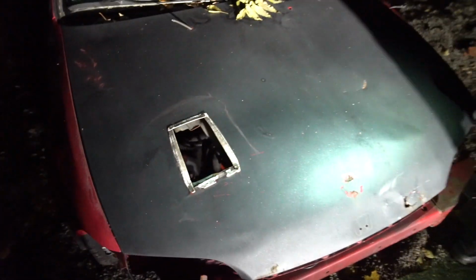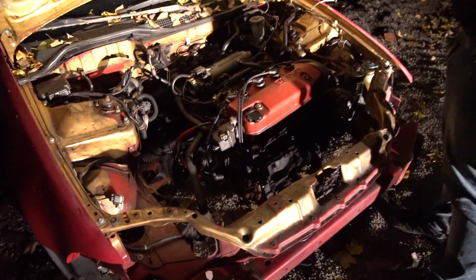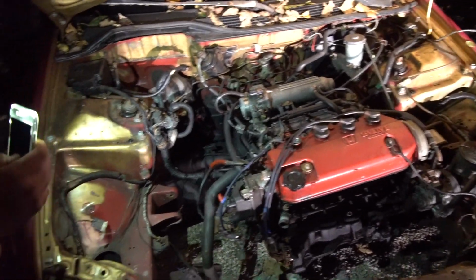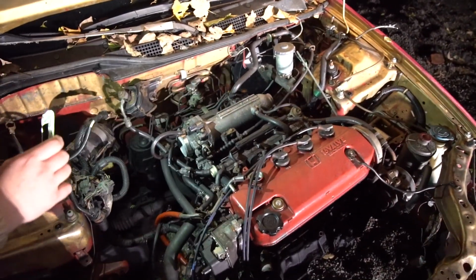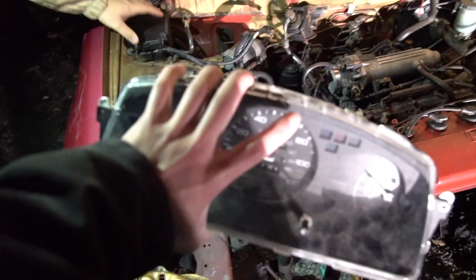And I can't remember if there's anything in here that may be helpful to us, but might as well check while we're here. Oh, there's a motor. It's so funny, because this is literally the Del Sol when we first started working on it. Completely gold under the hood, red valve cover, and just trashed. Everything trashed. Nothing is really worth salvaging on this. This is the same exact engine and everything as the Civic, so thankfully everything will just transfer over nice, but there's really not much worth transferring.